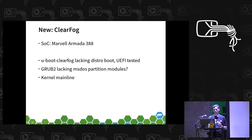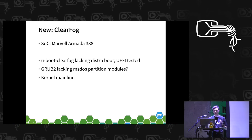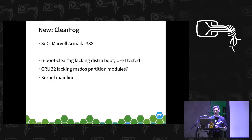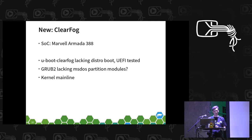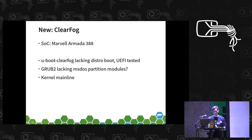It is possible to boot into the GRUB2 bootloader, and unfortunately, since we're unable to have a GPT partition table for this particular chipset, our GRUB package currently does not have the modules available for actually accessing the MBR partitions. But the kernel is fully mainline, including the DTS.